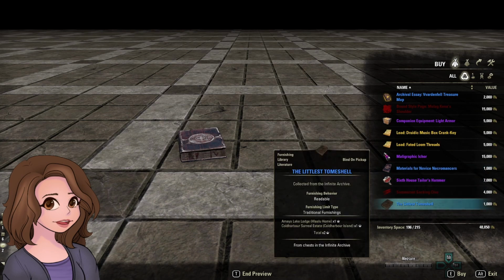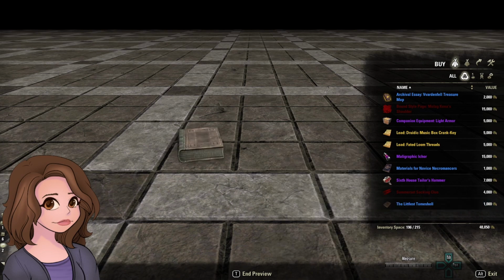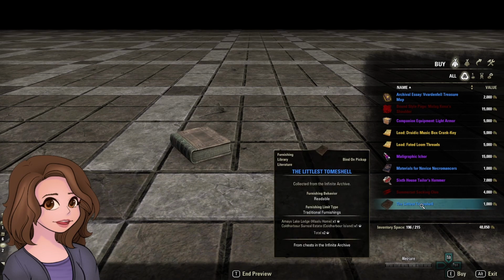All right. Littlest Tome Shell, same thing. This is a super cute book. We actually have a Storytime with Span reading of this book. It's super cute. The book itself, it looks nice. Nothing super remarkable about it, but it's a cute story. This one too is collected from Infinite Archive, and you get it from chests in Infinite Archive. I've actually gotten a couple of them.